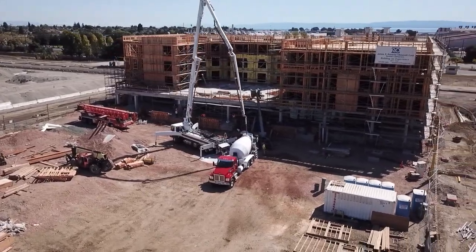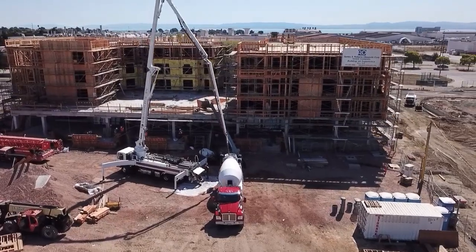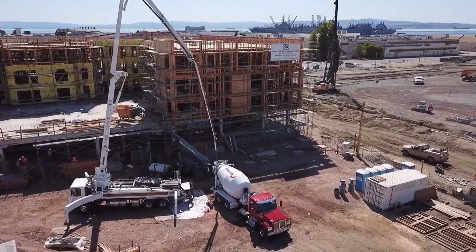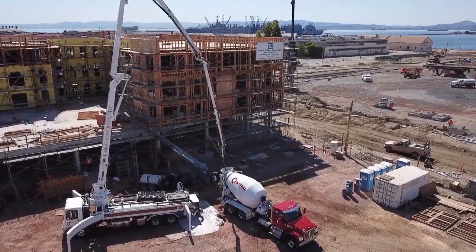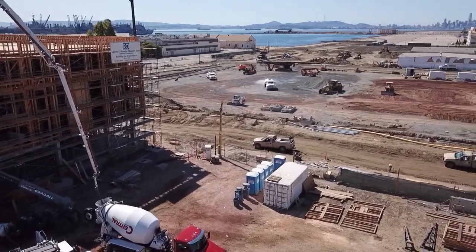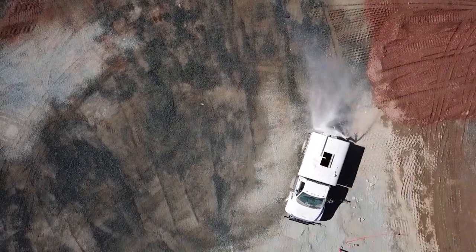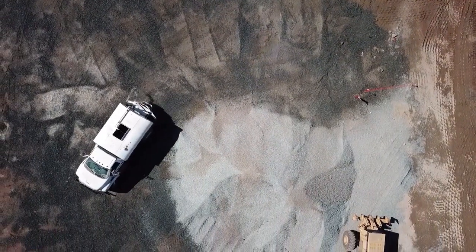Well, they're pumping all the concrete out of the truck, cleaning up for the day. But this is what they're building on phase 1 of the Alameda Naval Base. A lot of people have been wondering what's been going on here since they've been demoing out the old buildings. Well, a lot of dust control, that's for sure.